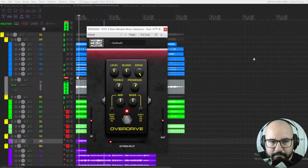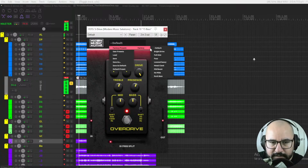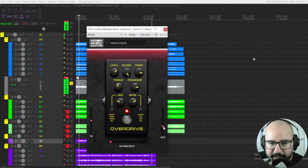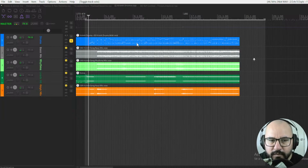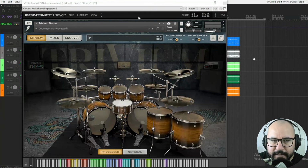Clean. Nice. There are some presets here available as well. Metal clank. Sounds great. So yeah, anyway, let's move on with the next in this list.